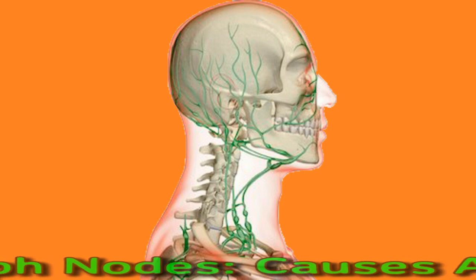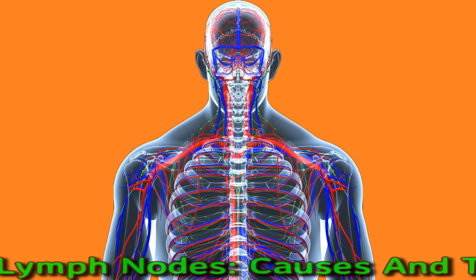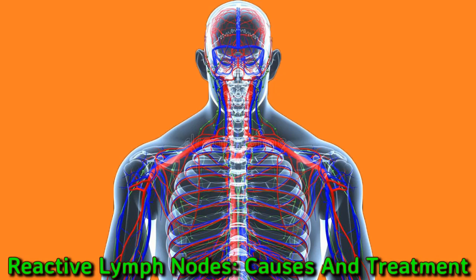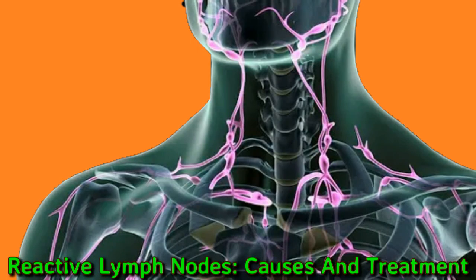Lymph nodes house B and T lymphocytes, which are essential types of white blood cells. These cells help the body fight off infections from bacteria and viruses. Lymph nodes also carry lymphatic fluid and connect via lymphatic vessels. Together, the lymph nodes and lymphatic vessels make up the lymphatic system, which is an essential part of the immune system.